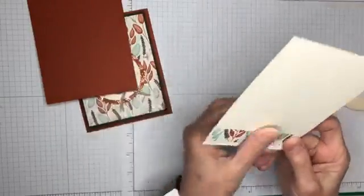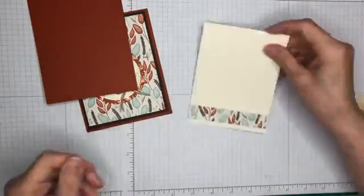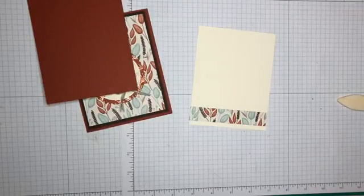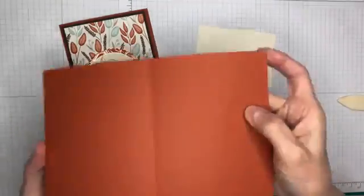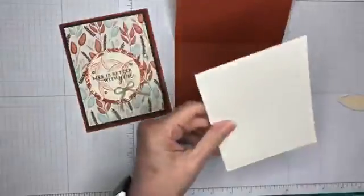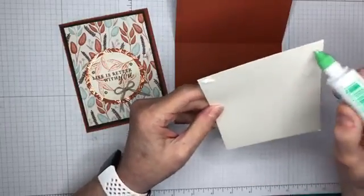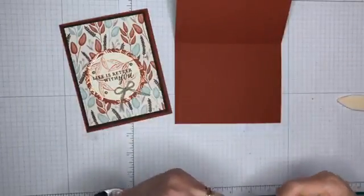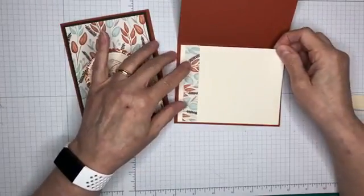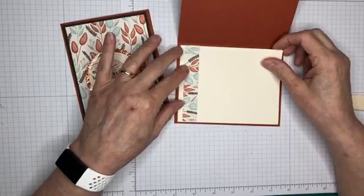So I just thought that was really cute to add that little touch of the designer series paper on the inside. And I know that's really simple, and some of you may already do that, and I think that we've done that on occasion in class, but it's always a good reminder for those little simple touches that add something extra to our project. So I thought that was what I would do with this little strip rather than throw it away, because I've really been on a kick of using my scraps.